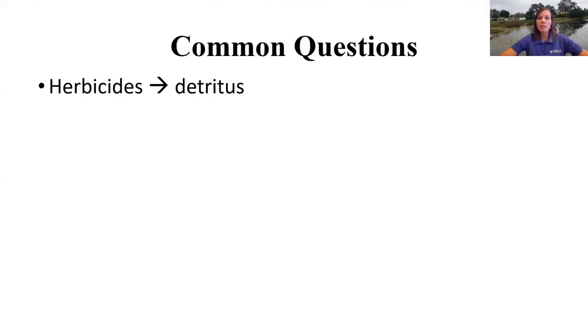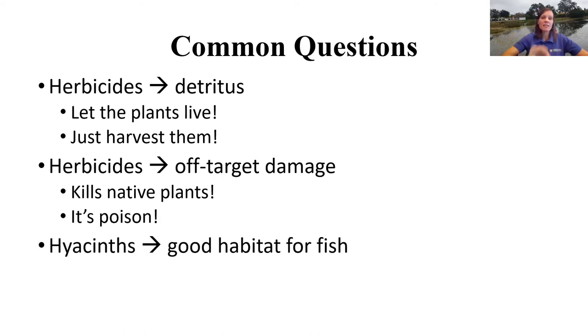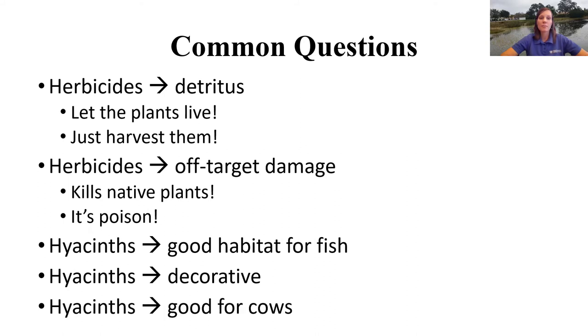So common questions that Dr. Geddes often gets about this plant are that herbicides lead to detritus, so why don't we let the plants live? But we can't do that because we have to harvest them. Herbicides can prevent off-target damage, like killing native plants. It's poison. Hyacinths are good for habitat for fish. But none of this is true. You saw what kind of havoc they can do. They are decorative, but they can take over and create such a huge problem for infrastructure and for recreation and for other native fish and plants. And I think they might be eaten by cows.